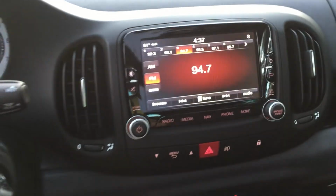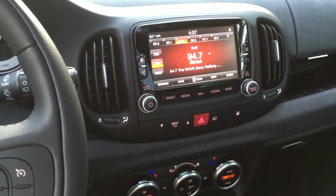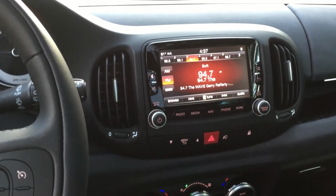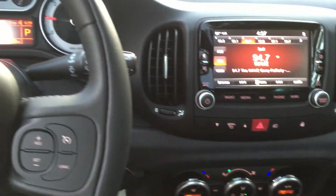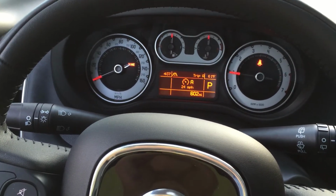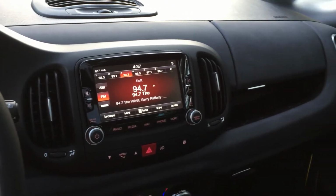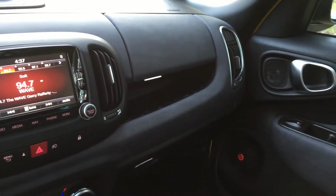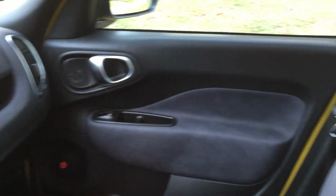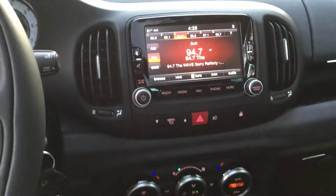So overall, Fiat has done a great job on the 500L. It's a very flexible small MPV. It's like a small wagon, but it has lots of different ways to configure the cargo space. This model, which is the 500L Trekking, starts out at $21,000, which is really quite a good deal. And you can add all sorts of different options and packages that you want to have, like this great sunroof. And the bottom line, including destination, is $29,000, which really is competitive in class.